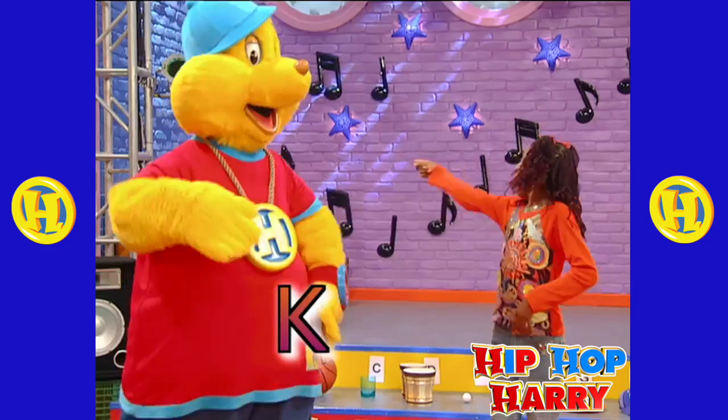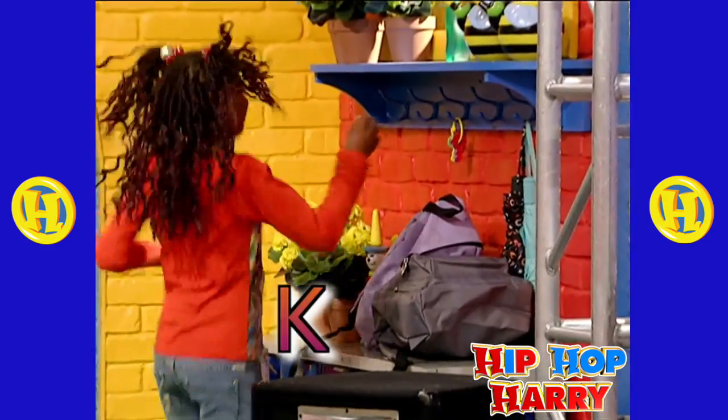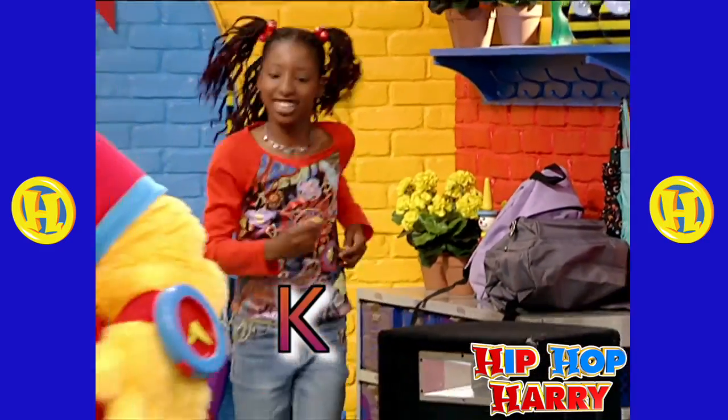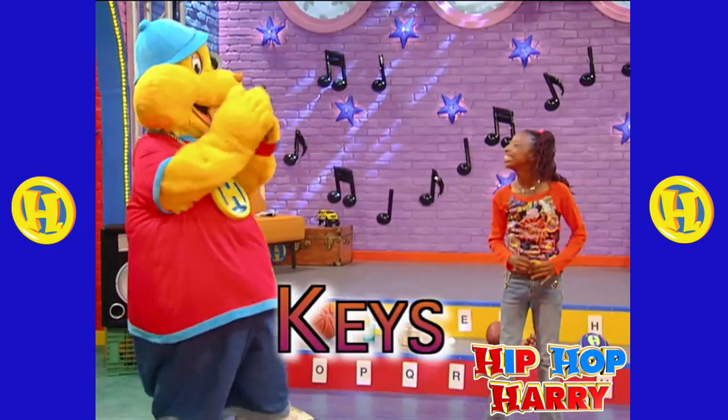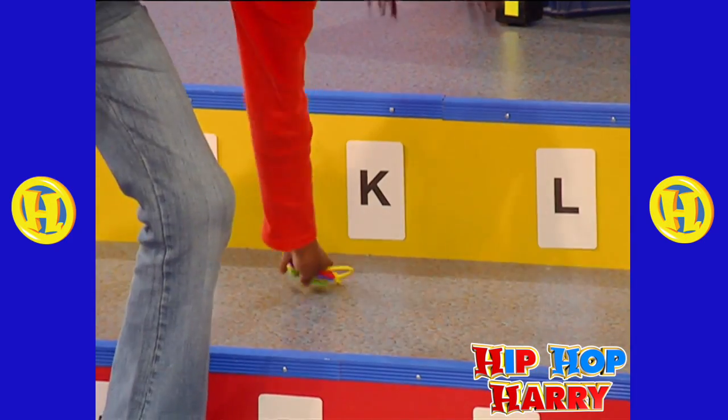Go, Veronica! I got it! K is for keys! That's exactly right.